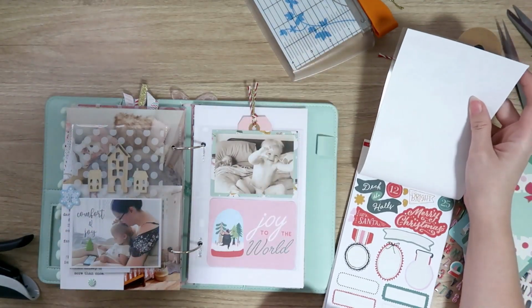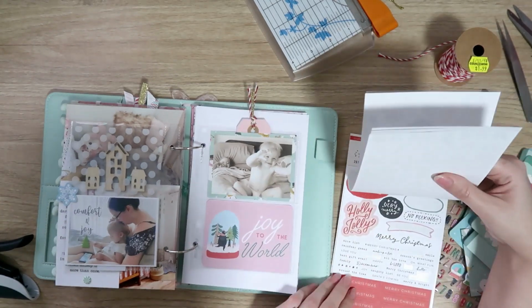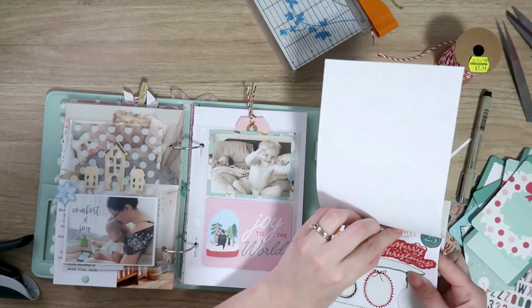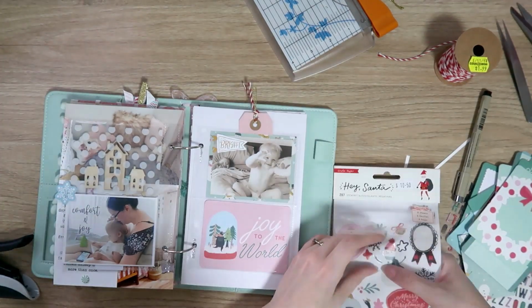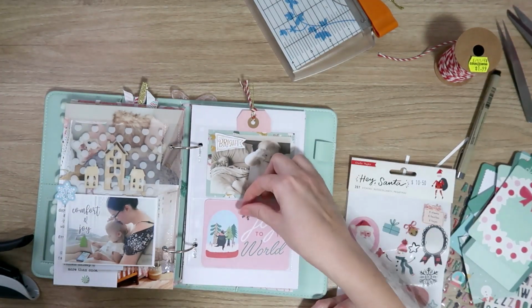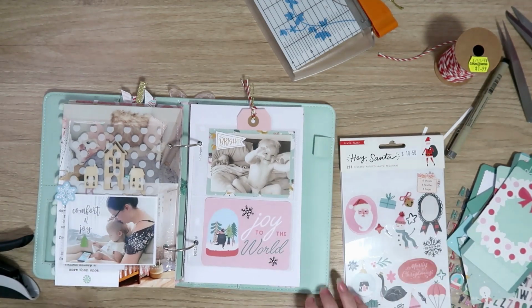And now I'm flicking through my sticker book. I just want to add a couple of things to this side because it is very simple and very plain at the moment. I find this little bright banner, which is really sweet and understated, but it fills in that empty space in my photo quite nicely. And then I will add a couple of these little clear snowflakes from the Hey Santa sticker book, just to fill in those little gaps.